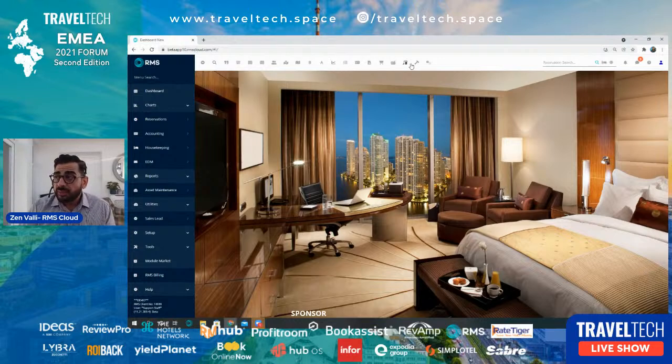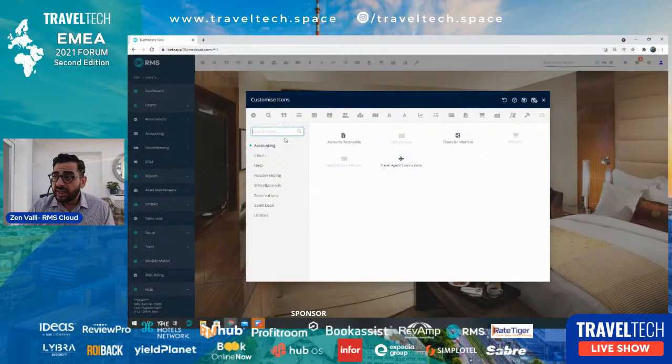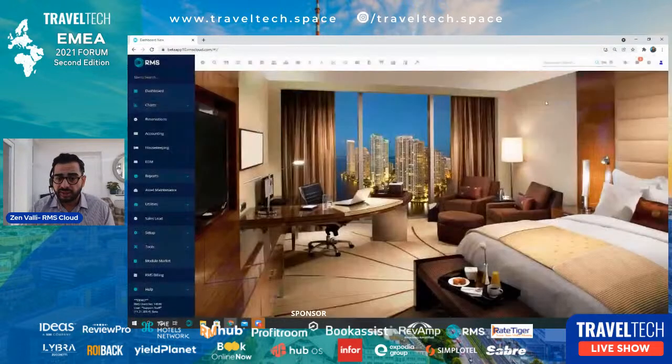If I want to customize any of the sections across the top, all I need to do is select customize icons. And when I customize them, this is where I can add or remove certain sections of the system as well. So I will always see them as I log in to the solution.